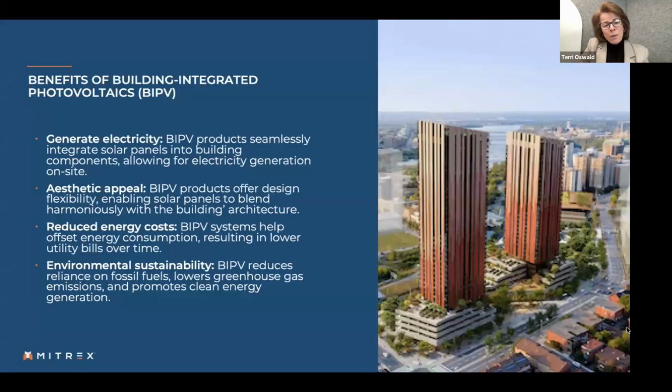So the benefits of BIPV, what are they? I'd say they're pretty simple. The biggest being the most obvious, it generates electricity. Turning any building into its own power plant is a huge step forward. And that is the biggest advantage to any building owner, is having their facade generate electricity. In some cases, they could be generating up to 50% of a building's electrical requirements. That's a lot. The other benefit is the aesthetics.